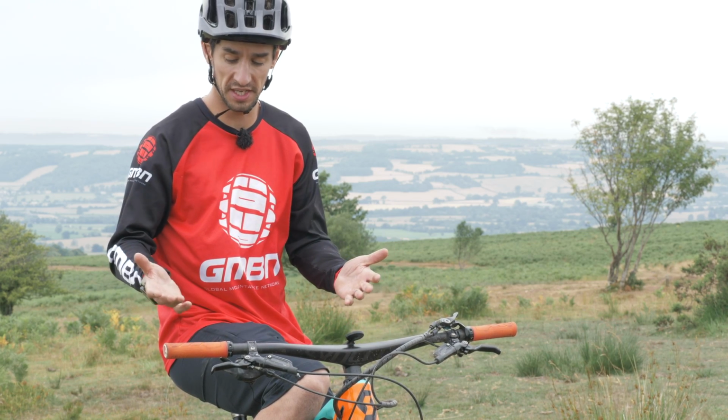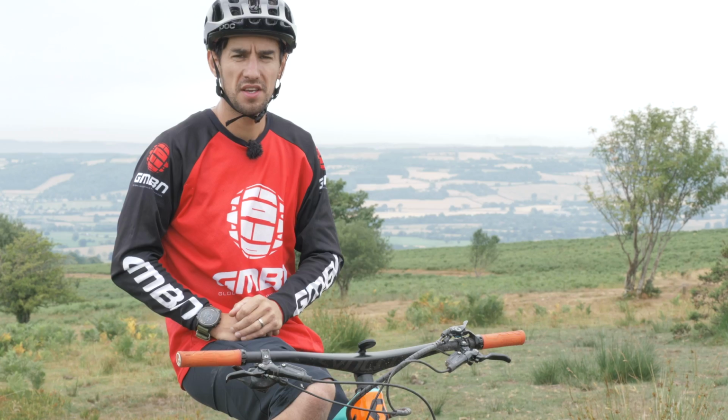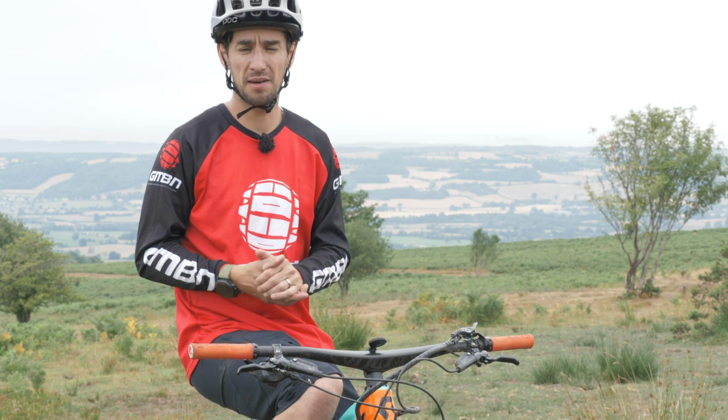It's probably gone unnoticed. You've got so many different options, you're going to have to find one that really suits you. You can get loads of different glove options as well, from thicker or thinner padding on the palm. So it's all about comfort, but again, it comes down to protection.